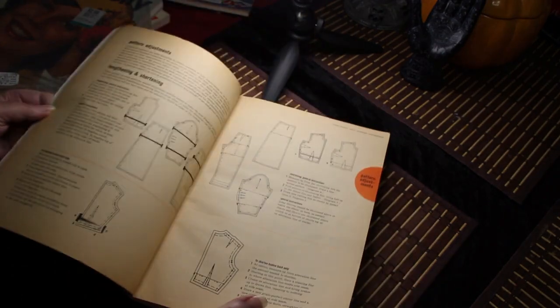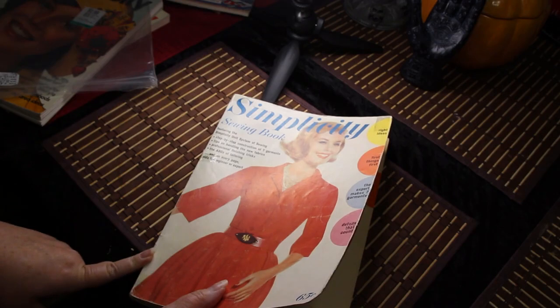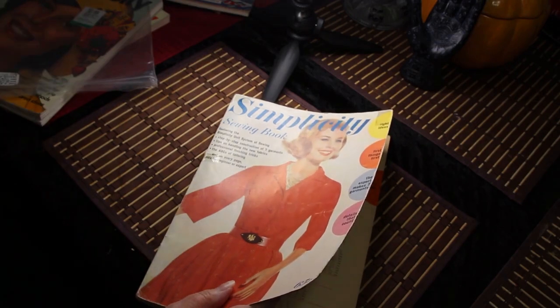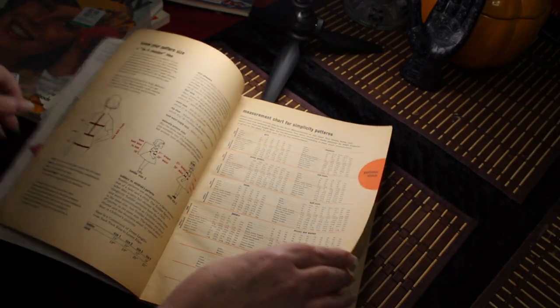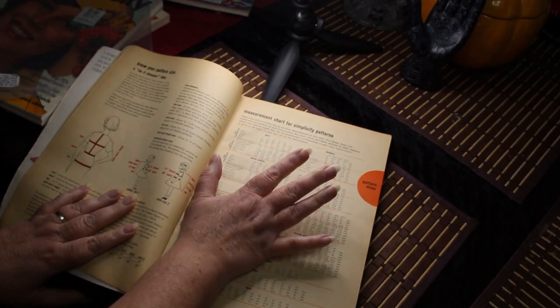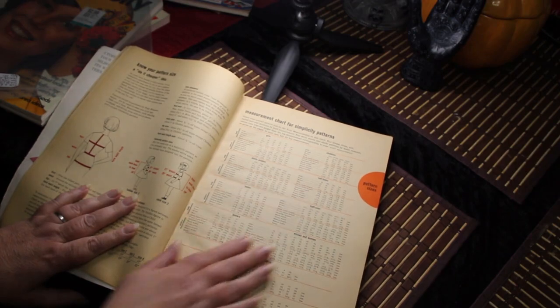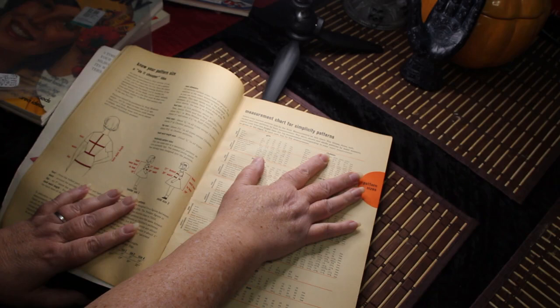Let's go back to the beginning here. I think this one for me was a little bit more in depth than the one from the 50s. Now again, a lot of this, as you're going to see here, is for simplicity patterns. They do tend to have things like this. Also, we don't see this anymore.